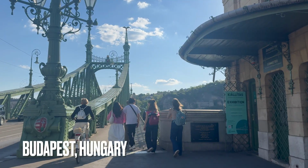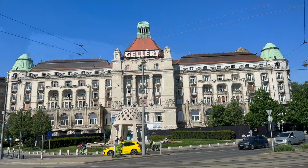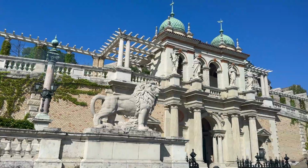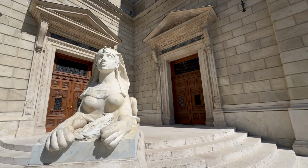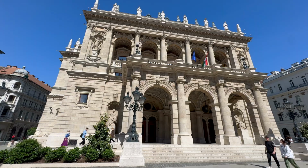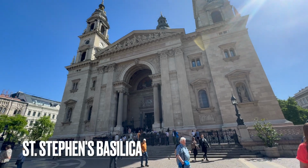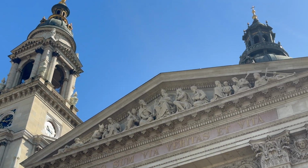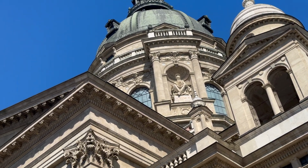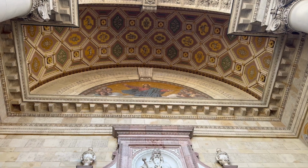The next morning we woke up in Budapest, the capital of Hungary. This is one of the most popular stops on the Iron Gates tour because it's just an eye-popping capital city known as the Paris of Eastern Europe. Our guided tour started in a bus with a visit to the Buda side of the Danube, and then we headed over to Pest, where we first visited St. Stephen's Basilica, which is a massive neoclassical cathedral with a dome reaching 96 meters.